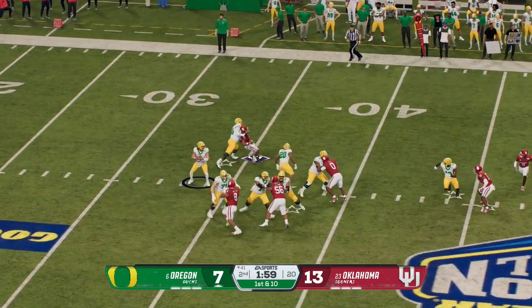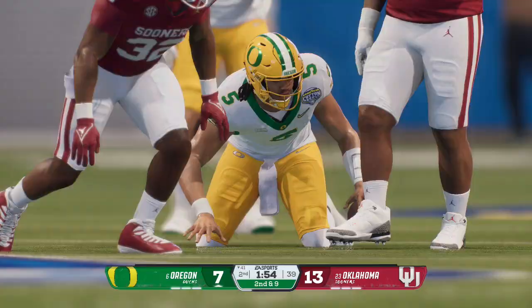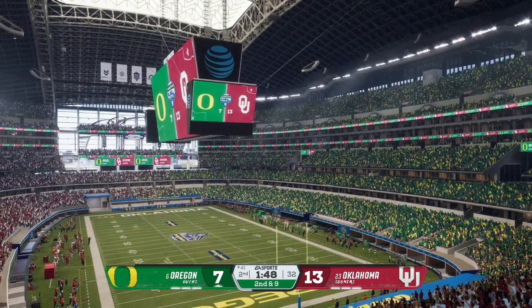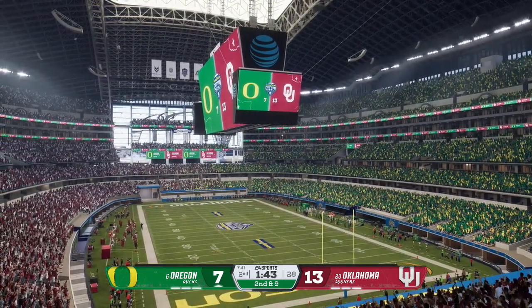Dropping back. It's Moore. The pocket breaking down. Extending the play now. And he will be stuffed for no gain. Well, defense does a nice job of pressuring the quarterback. I'll tell you what, that's a heck of an effort by this guy just to be able to get back close to the line of scrimmage.